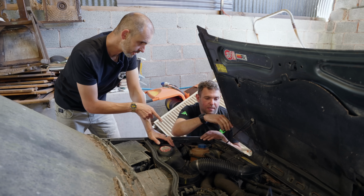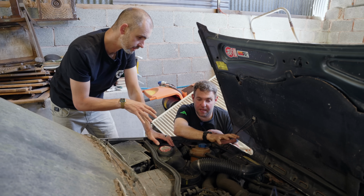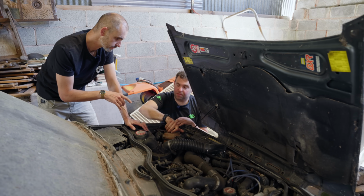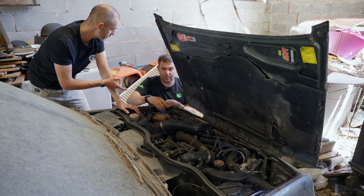We'll put some water in. I wouldn't mind trying to turn it over just so we know it's not seized. We'll hand turn it. Yeah, that would be a good start. It's got oil. We're not going to run it long enough to need any water because I don't think there's any water. I mean, there's a bit of water. We can put some in. We could put some in, yeah.